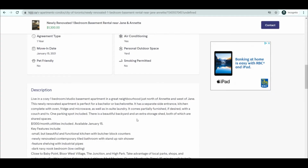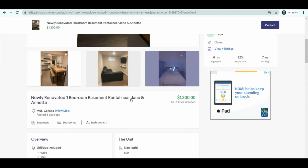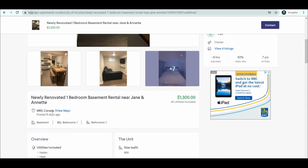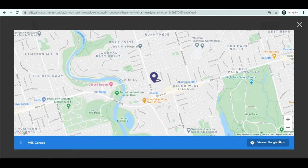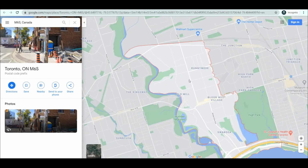So if you think you're okay with whatever is mentioned, then go ahead and check the pictures and then the location. Most of the time, the location provided is almost accurate or is of the nearest landmark. Click on map and then view it on Google Maps. Check the neighborhood to see if all the essentials like TTC or grocery shops are nearby.